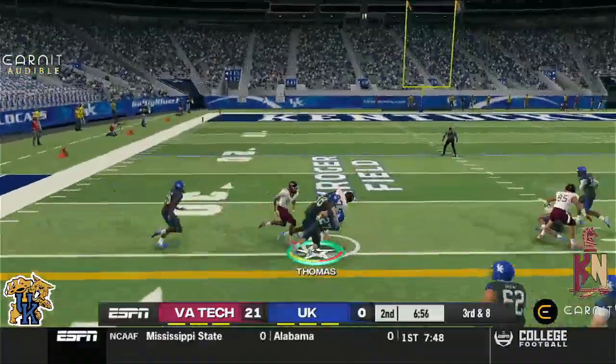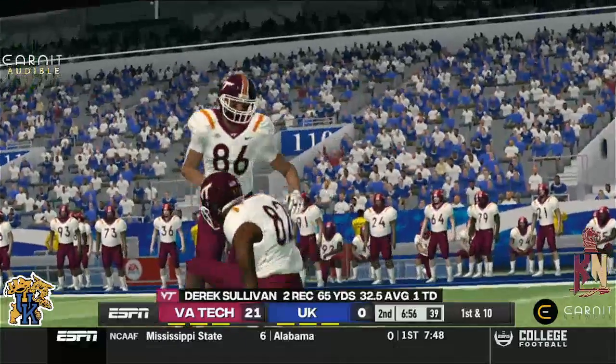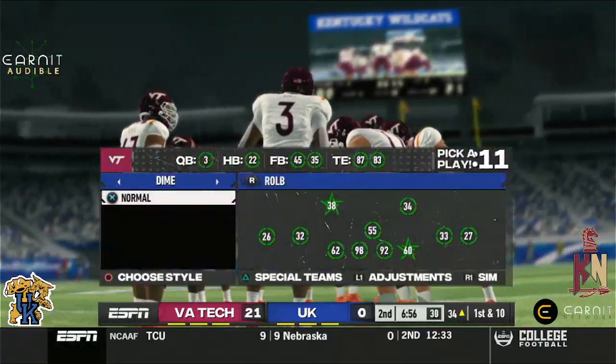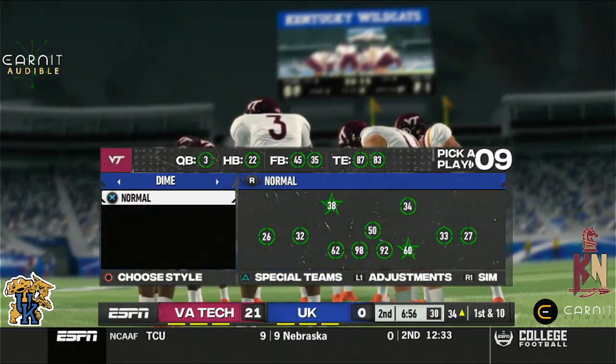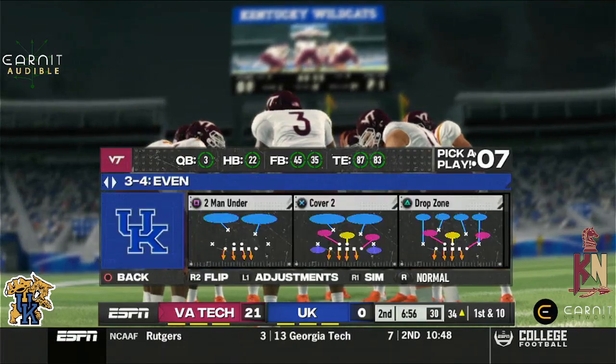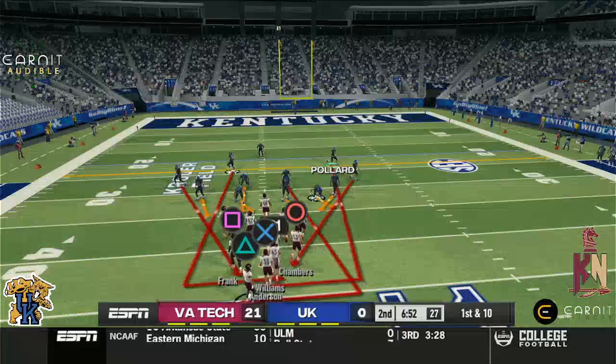Caught with room to work. And they make the stop right around the 34. Gain of 11 yards. First down. From the 34-yard line. First down.